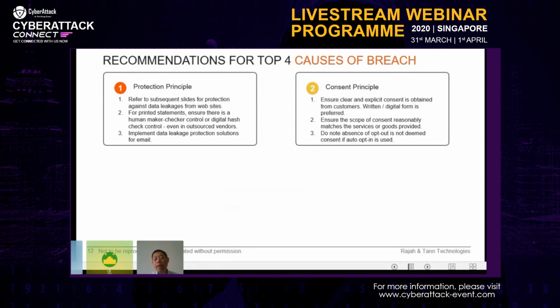Then third point, if you do intend to have what we call the opt-out approach, where everyone is opt-in by default, that itself in the eyes of PDPC is not consent. Okay, so try not to adopt those approaches where everyone is opt-in unless the user explicitly opts out. So that is not an acceptable form of consent to PDPC. Okay, just be aware of that.